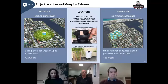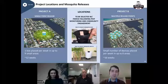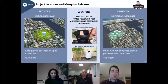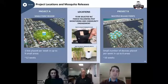And then briefly, just to talk about what this project will look like in Florida. We've talked about this in more detail in some of our previous webinars. So if you are interested, I encourage you to take a look at those. And I think we'll also be talking about this more in our January webinar. But really, this project will have two major parts. The first part, Project A, will be looking at what happens when we put a single box in the environment, single point, and we basically want to see what happens to those male mosquitoes that come out.